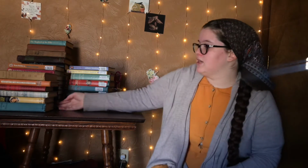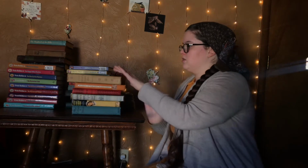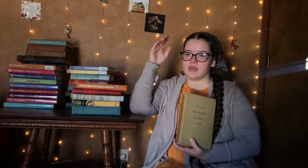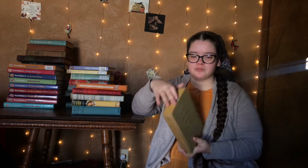So that's all for the books that I just bought, and now for books that I've read this year. So the first book is Good Morning Young Lady. I picked this up at a thrift store for like 25 cents, and I thought it was going to be like a devotional book or like a housekeeping book, but it wasn't. It's actually a story, and this story was really good.